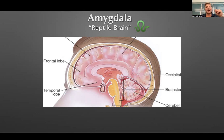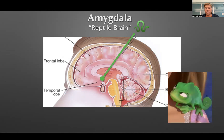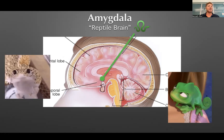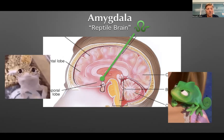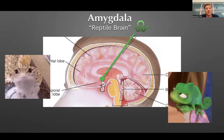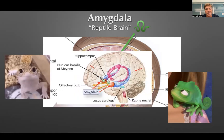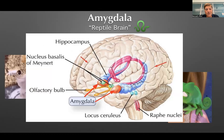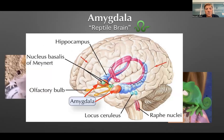Now, working our way up from the midbrain, the brainstem, we have what they call the reptile brain or the amygdala. In this area is what controls your basic reptilian survival emotions. This is where things like anger, fury, frustration, love, lust, libido largely come from. It is kind of these two little lobes in here where these emotions stem from.